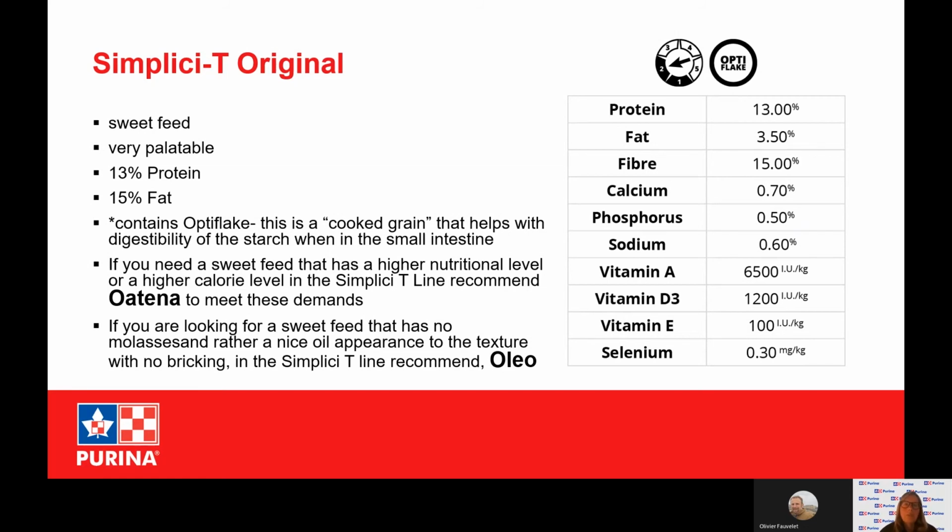If you're looking for a sweet feed that is higher in nutritional level and higher in calories, and you still want to stick in the Simplici-T line, we recommend Otina to meet these nutritional needs. If you're looking for a sweet feed that has no molasses and rather a nice oil appearance to the texture that isn't going to brick, and you want to keep in the Simplici-T line, we recommend Oleo.